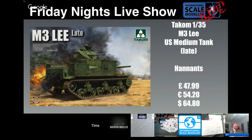The M3 Lee Late is available over at Hannant's. I think it's a pre-order again on this one. The US medium tank. €47.99, €54.20, $64.80.